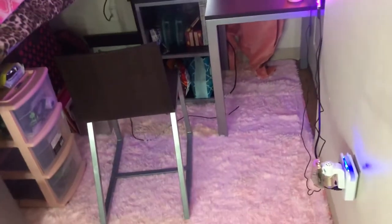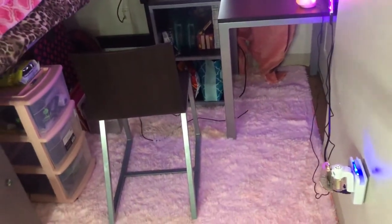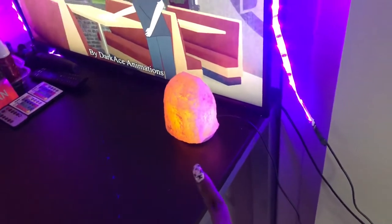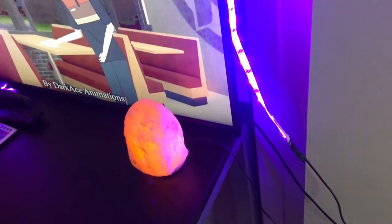This pink rug right here, I think it's a 8x5 foot or a 5x8 foot. This is my Bath & Body Works plug-in. And over here is my TV. And this came from Five Below. It's a LED salt lamp.